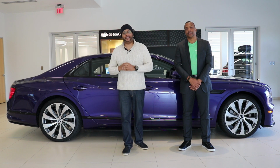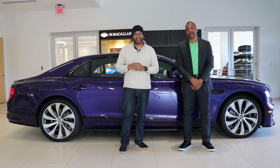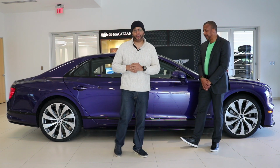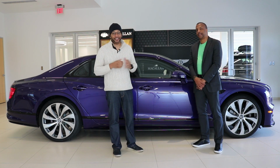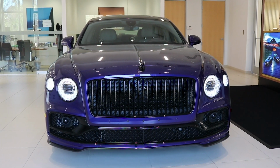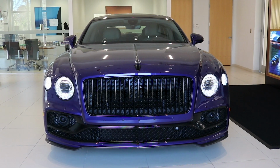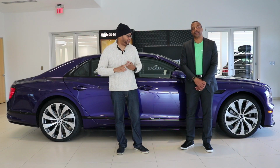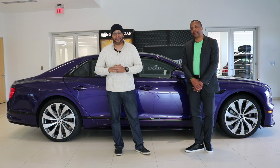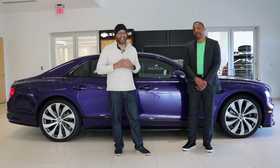We're here to take a look at the 2022 Bentley Hybrid Flying Spur. This particular model has been finished in azure purple. It features an interesting but unique dampened porpoise interior. We'll get to that a little bit later. It also features the Black specification and the Mulliner specification as well. You see those 22-inch wheels as well. You also have carbon fiber accents on the interior and exterior.